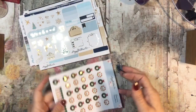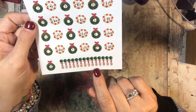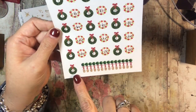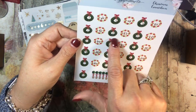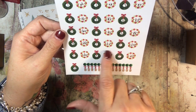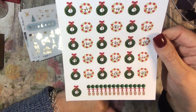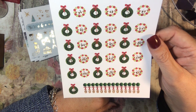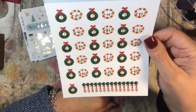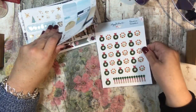So, so pretty. And then I got also a countdown to Christmas, and she has a couple of these to choose from. And this one says Merry Christmas, and then I think it has 1 through 31. Yeah, it has 1 through 31, so you can start using it a month ahead, which is awesome. I thought it only had 1 through 25. That is so cool. Okay, I'm staring at it because it's gorgeous. So that is what I got.